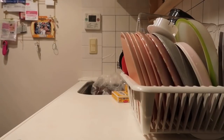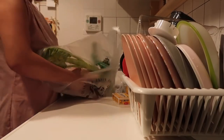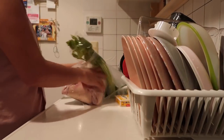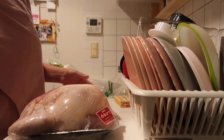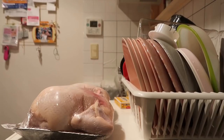So yes. Let's prepare. Oh, very good. I just got so lucky because my brother found a huge chicken. I don't know how many stores they went to. So look at this, it's so big, guys.